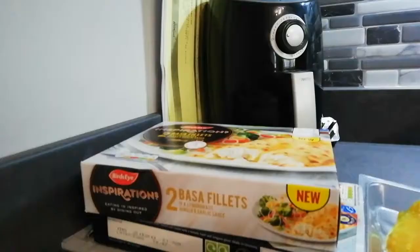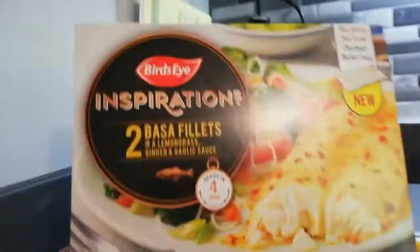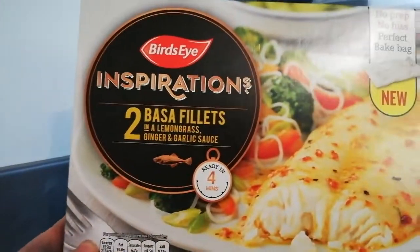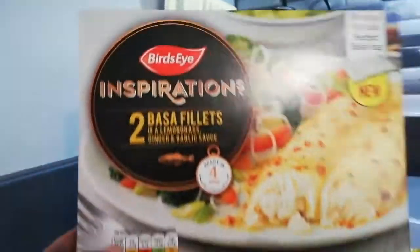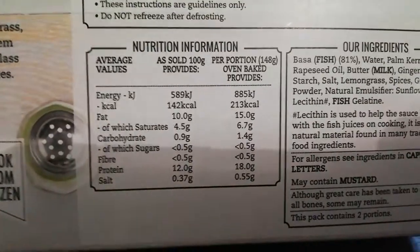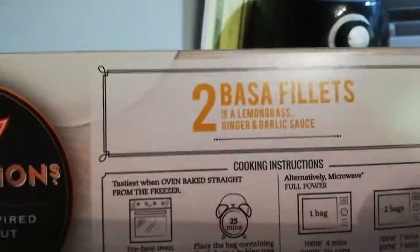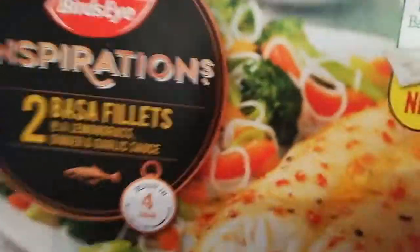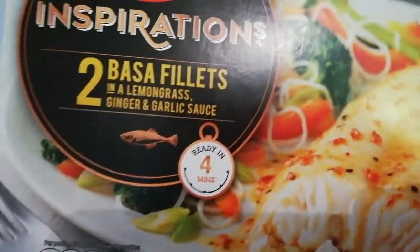Right, so frozen food, I only got two things, but it's two things I've not had before. So I saw these, and it's the Bird's Eye Inspirations 2 basa fillets in a lemongrass, ginger and garlic sauce. And when I checked the carbs, per portion oven baked, there's 1.4 grams of carbs in it. And I thought, oh, that'll do. So, I mean, lemongrass, ginger and garlic, that sounds lovely. And again, it's something to keep in the freezer for emergencies because it's ready in 4 minutes, which is ideal.